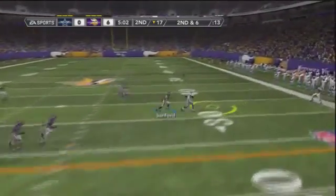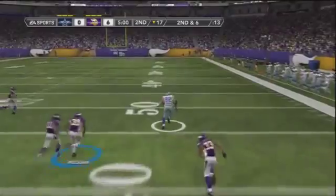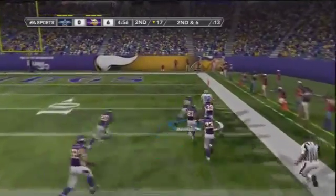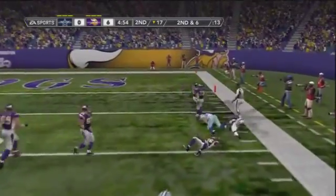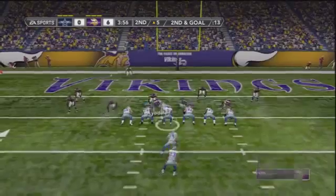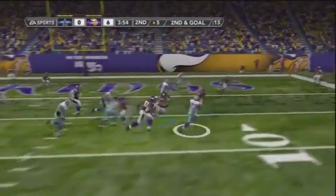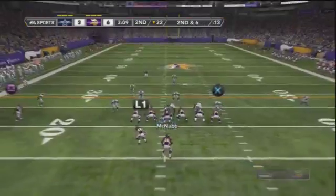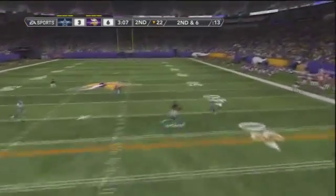Vikings would kick a field goal. And now Tony Romo back to pass, and Jason Witten gets behind Jamarca Sanford. You can't let the tight end get behind you, even a good one like Jason Witten. That is unacceptable, Jamarca, when you're battling for the starting spot. Now Cowboys inside of the red zone, and the pitch goes to Tashard Choice, but Jamarca Sanford redeems himself a little bit and makes a nice tackle.